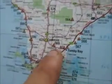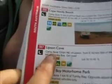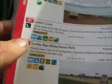Now if you look closer you can see all these little numbers. There's 5, 6, 7, let's have a look at that. They're all campsites that you can stay at, and you just have to find them, and it'll tell you all about them. So 5, 6, 7, Lipson Cove, it tells you how to get there, gives you a grid reference, telephone number, and what's there.